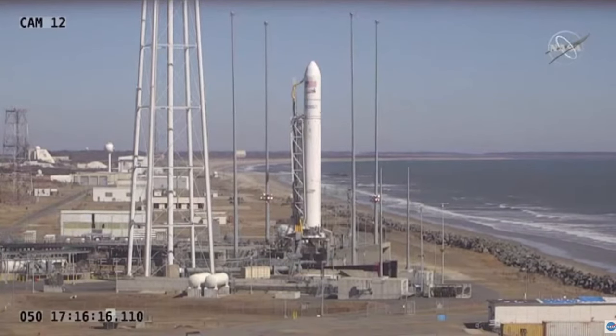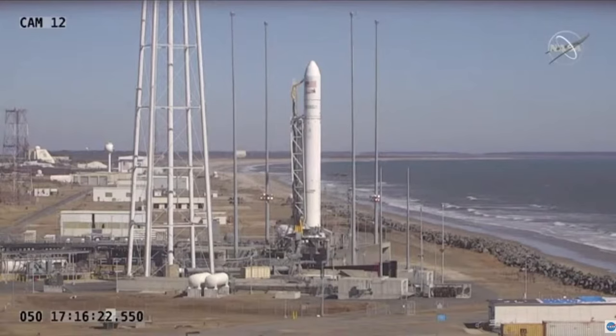The weather conditions for today's launch are looking good. It's currently 45 degrees and partly cloudy with winds at about 18 miles per hour.